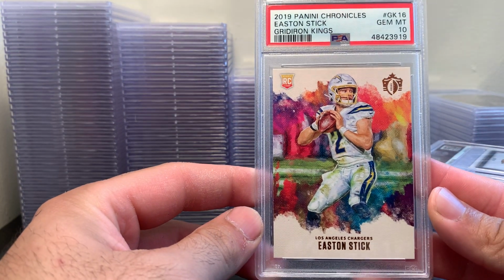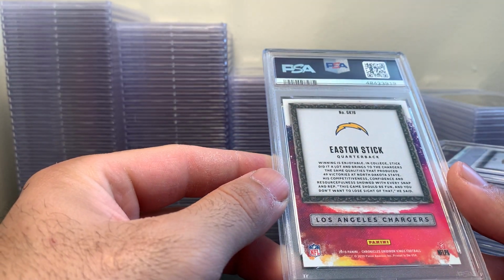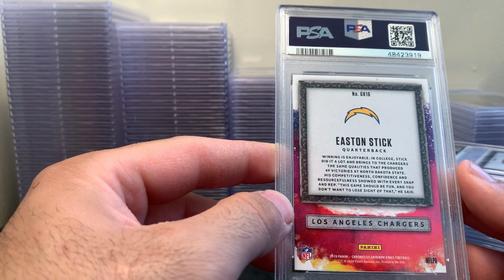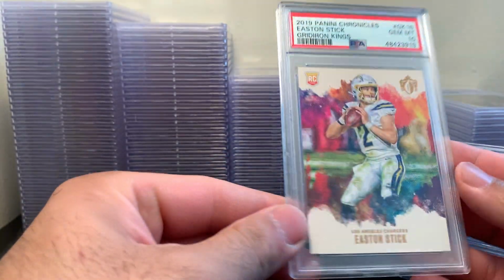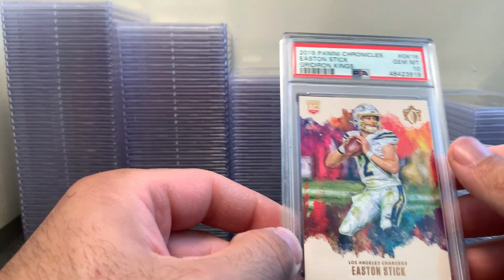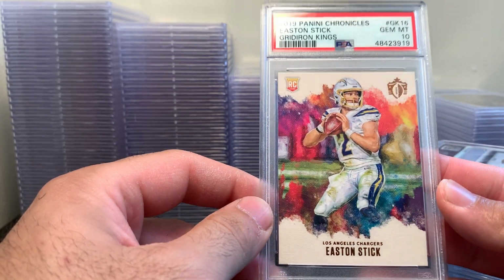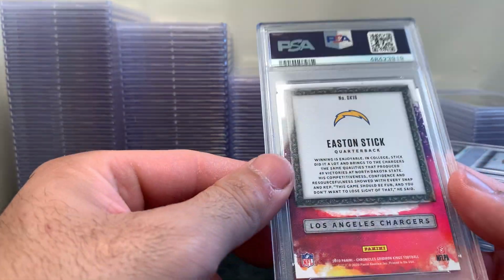And we got an Easton Stick. This is a guy I took a flyer on just to see. I was hoping to get these cards at the end of last year. I thought with quarantine that maybe some of the rookie quarterbacks from last year wouldn't start the season as starters, and if he could have gotten started and maybe had a few good games, who knows what his price would have looked like.